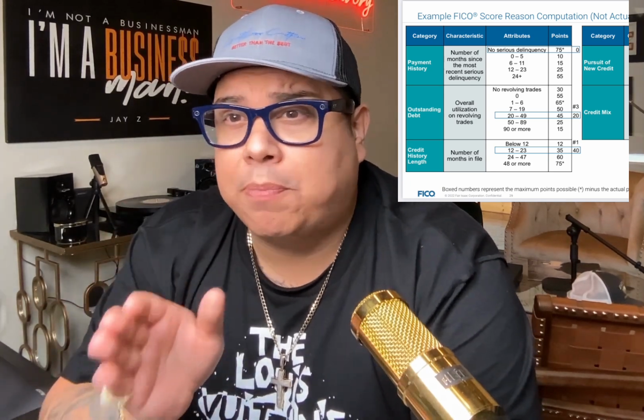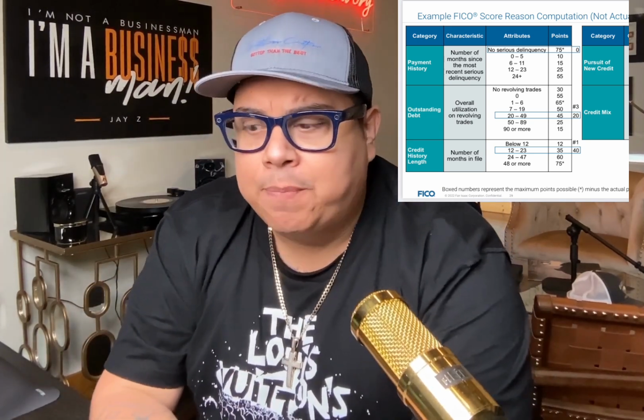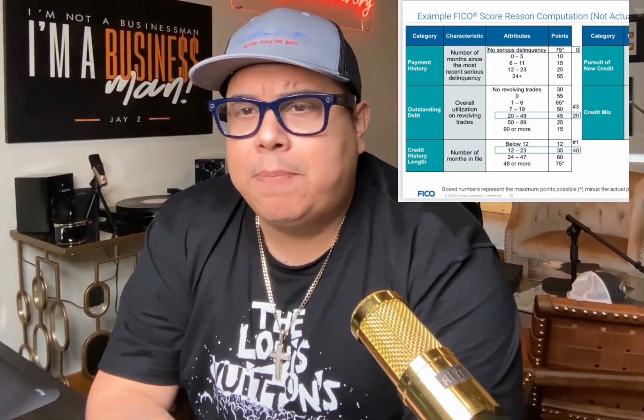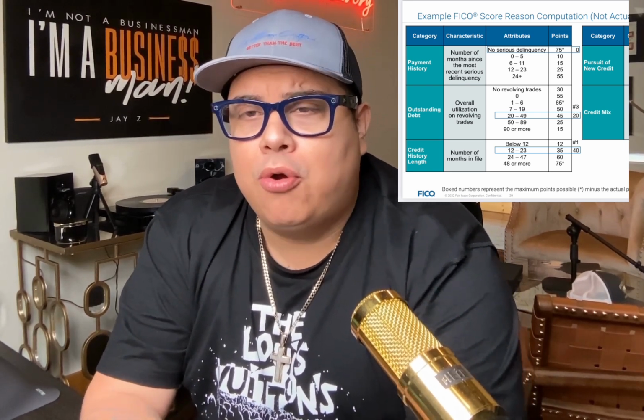And always remember, utilization is the balances that are reported, not your usage, as people like to say. They say, oh, you have to report a balance, or if not, the credit card companies show that you're not using your credit card. It's not true. Remember, utilization is coming from the balances that you are reporting, balances that are owed.